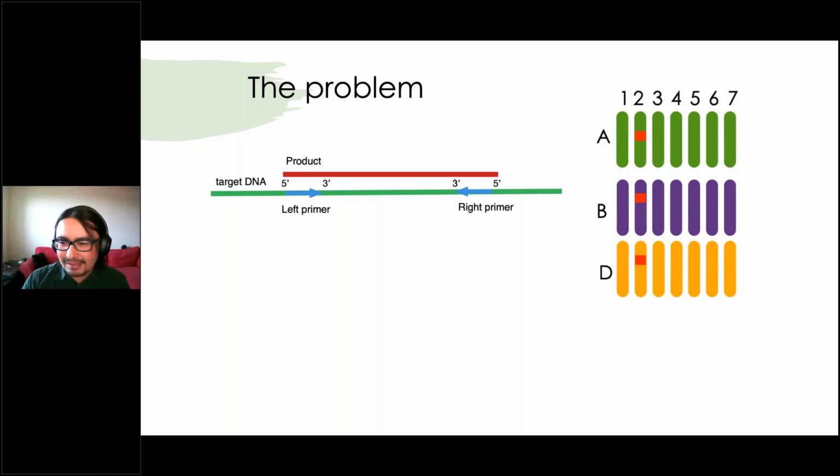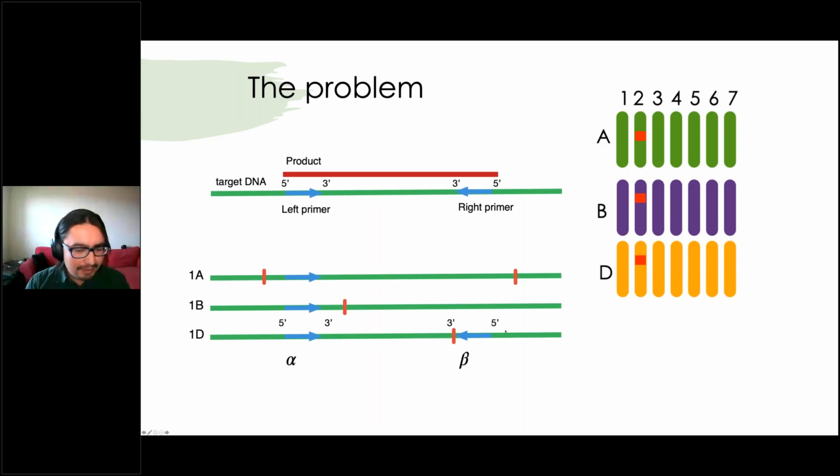The problem with wheat is it's a polyploid, and in case you want to amplify, let's say, the A genome or the B genome, you can get amplification from 2 or the 3 genomes. So you really don't know if your SNP is diagnostic or not, or if you're just amplifying all the genomes. And it looks like this.